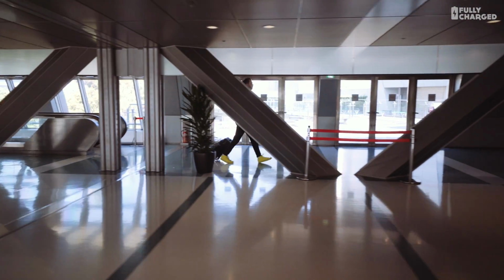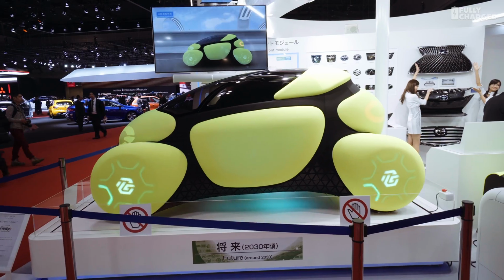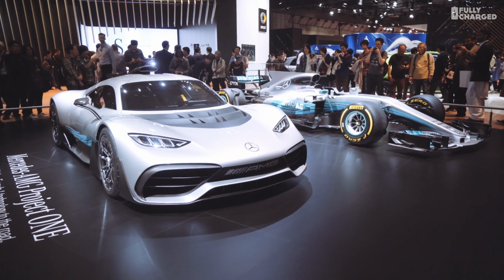Welcome to Fully Charged. This is the new Nissan Leaf version 2.0. I'm going to be driving this car, well, not this exact car, in a matter of a couple of hours because we are actually at a motor show. What you just heard was the sound of the future.